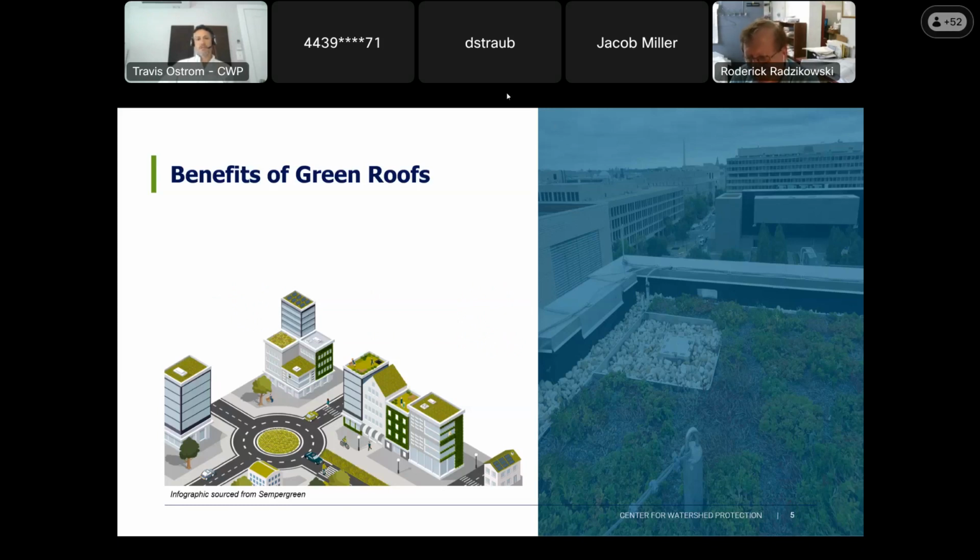I have to actually figure out how to get the chat to appear. There we go. So I don't know if you can see them coming up here. So we've got GAR score. That's what I'm looking for. Good. So I'm going to maximize my chat here.